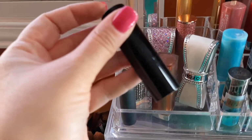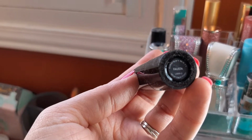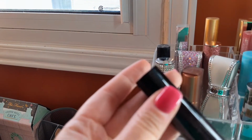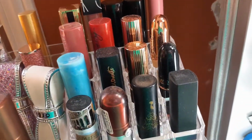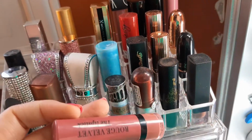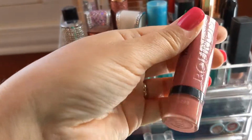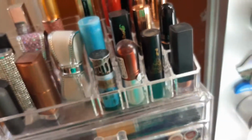For lip products, I think I'm going to pick this one. This is Fosta from, what's the company here? Lovecraft Beauty. And you know what? We'll pick this one too. This is the Velvet-Rouge Lipstick from Bourjois in the shade Rouge Velvet.